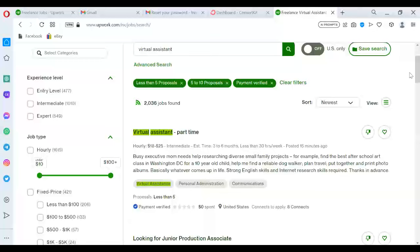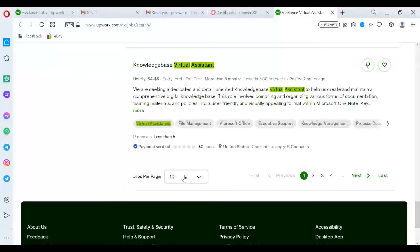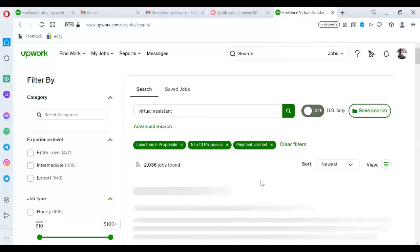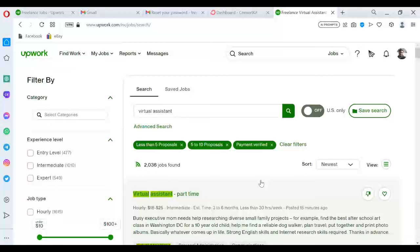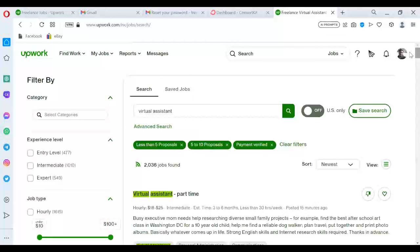Now, another important thing I need to tell you, for those on Upwork, and right now we're on Upwork: it's important that you set jobs per page to 50. Why? Because if it's on 10, for you to see 50 jobs, you click on next, next, next, 5 times. But if it's on 50, you just scroll through, and by the time you click on the next page, you are going to 51 to 100. So that's the difference. Also, psychologically, when you are clicking on next and not seeing anything, your morale will go down. So that's another thing.